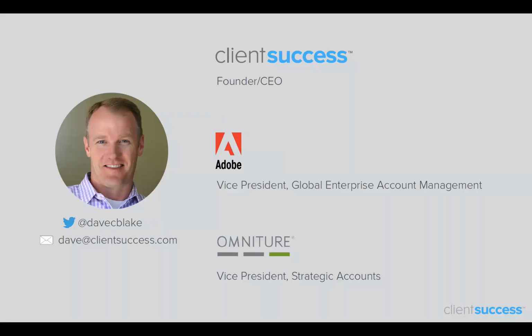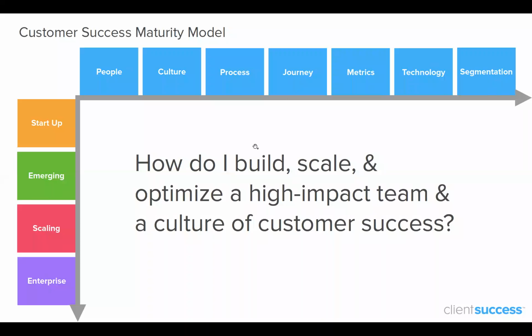So let me introduce the model from a high level that we'll talk about today. We're going to talk about high-level principles and best practices on how to scale a customer success team and build a culture of customer success at your organization. We'll talk about 7 main pillars: people, culture, process, journey, metrics, technology, and segmentation.